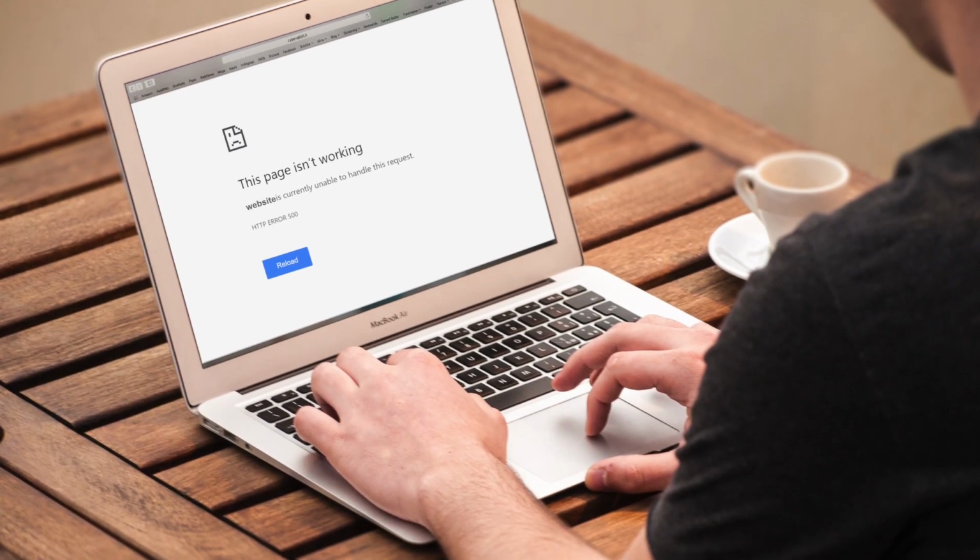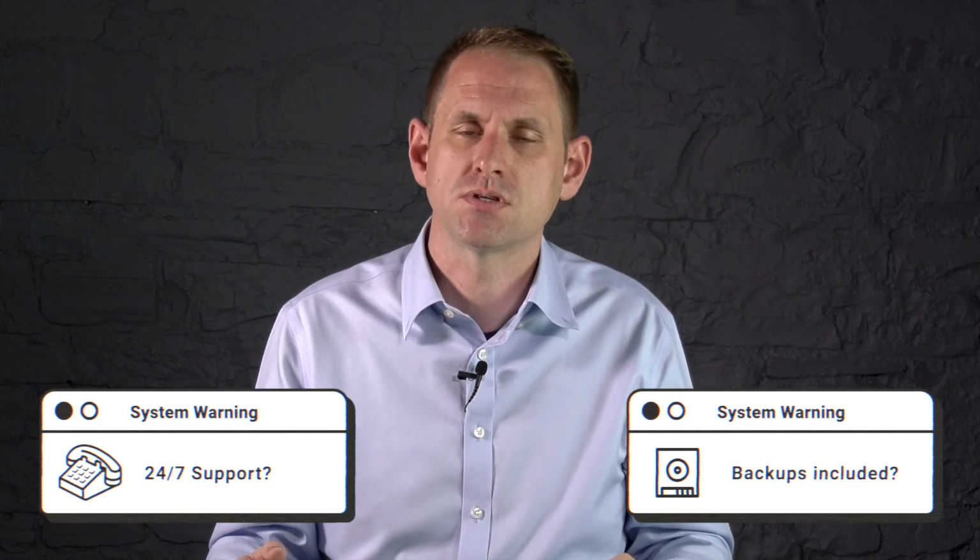There are so many variables involved in web hosting, and some of these are completely outside of the hosting company's control. So no hosting service will ever be perfect, and there will always be times when your website is down. So support and backups are important to consider. You may even need to go a step further and enter into a service level agreement, or SLA, with your provider to ensure that you've got the cover that you need. And this will of course affect the cost that you pay.